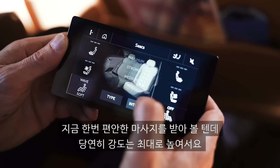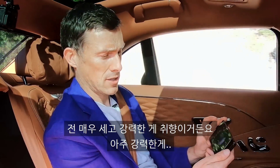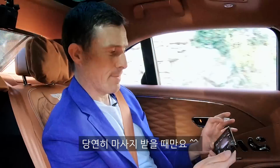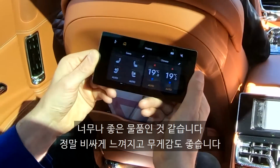And I'm going to definitely have the intensity maximum. I like it nice and hard, guys, nice and hard when we're talking about massages. So yeah, that's a really nice piece of kit. It's really, really weighty and expensive.